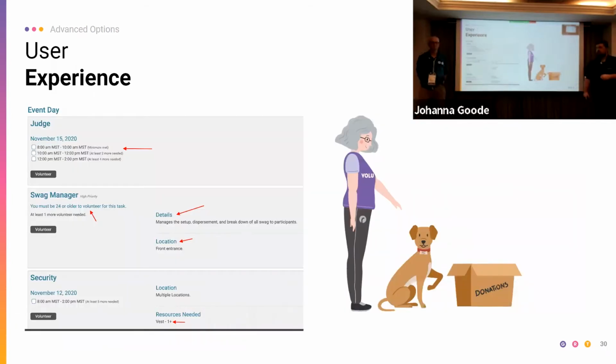So this is the user experience. This is actually on the front, participant-facing, volunteer-facing side of the website. When they go on and click on volunteer, they're going to see, okay, what are the options for the events or the tasks that I can do? Here we see I can be a judge. We've got 3 different time slots there. Looks like that first one's already minimum met, but they're allowing people to oversign for that. You can control it to say cut it off once it reaches your cap.